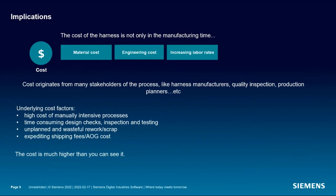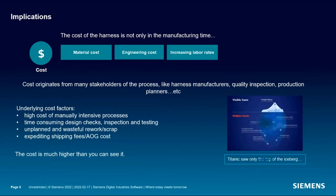Does it recall any analogy? Well, yes. The Titanic paid dearly for not seeing what was under the iceberg. Most of you are familiar with those problems and factors involved. Let's talk next about how we can address them.